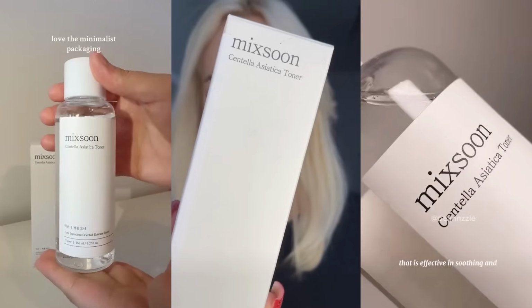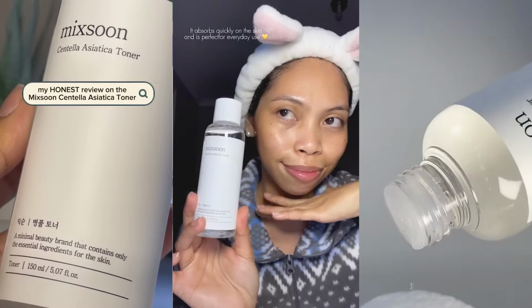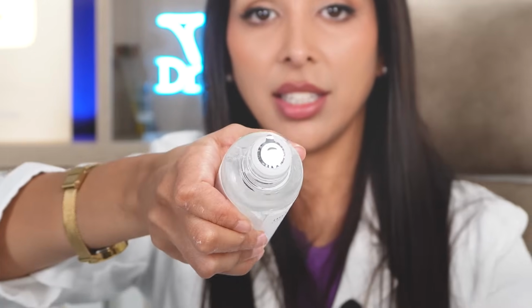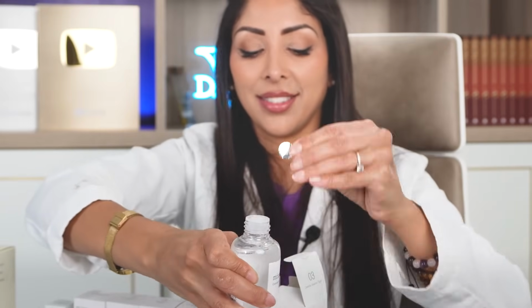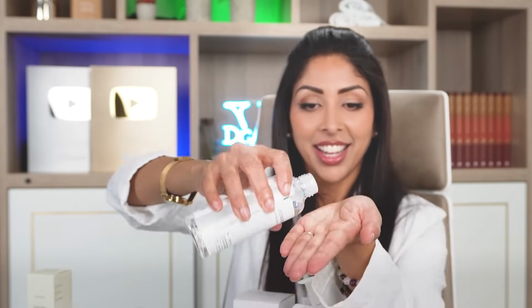All right, so let's see what this looks like. This one is actually very viral. I see this all over my social media pages. Let's see what it looks like. Okay, so it's coming up, obviously, it's quite a nice amount, 150 mils. It's got a little security seal at the top. You know what? I always struggle when I've got slippery hands from skincare to do the security seal. Okay, so let's show you.